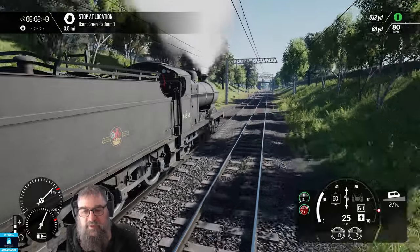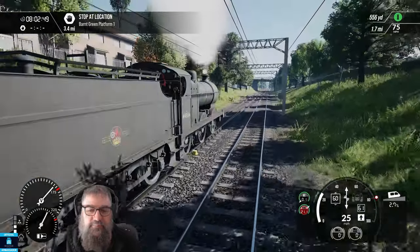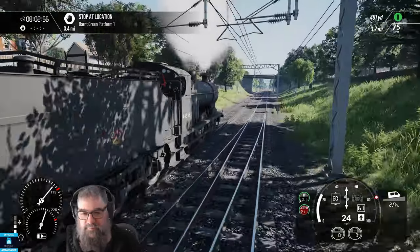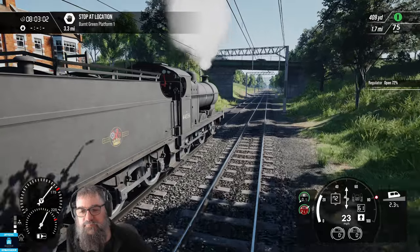We're on the 2.7 gradient. We're still holding our own at the moment. That probably won't last long though, I'm betting. If it climbed the bank at 20mph, I'd be pretty amazed. Alright, we're starting to lose it, so let's give it some more on the regulator and see if we can make it hold.